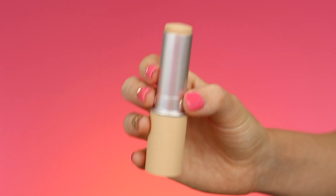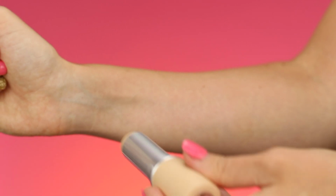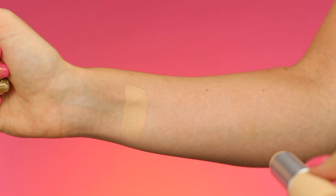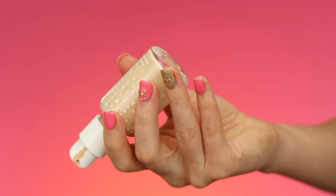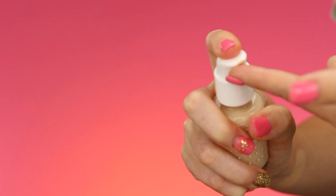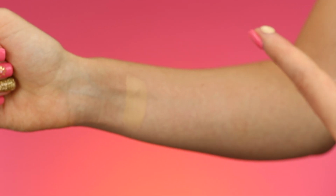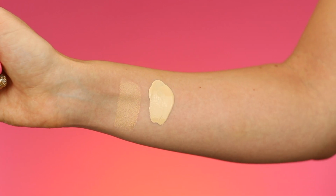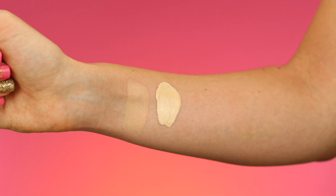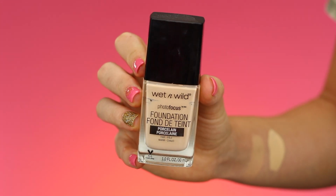All right, so first up, we're going to compare shade 2 to some of my other light foundations. So here is shade 2. I'm going to swatch the ColourPop No Filter foundation in the shade Fair 25. Honestly, these might be a little light. I wasn't sure how light I needed to go. Oh yeah, these are going to be way lighter. Yeah, if you are super fair, shade 2 is not going to work for you. Next is Wet n Wild Photo Focus in the shade Porcelain.